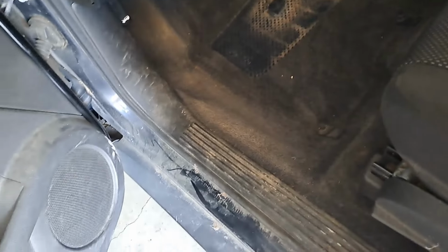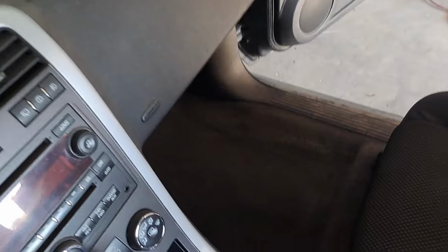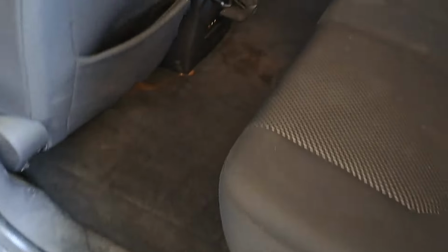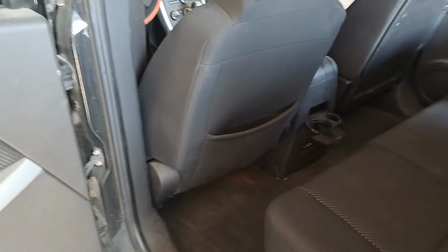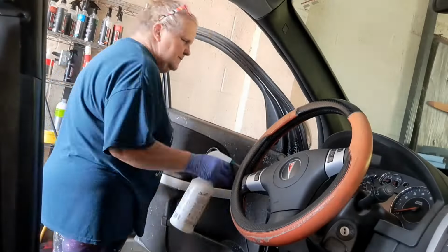Much, much better just with a vacuum. Now, of course, we still have the dust to deal with, and we will. So we'll get it wiped down and it'll make an even bigger difference.